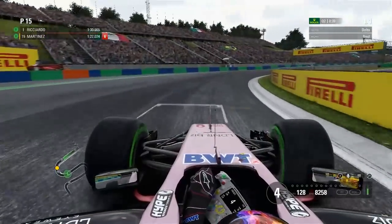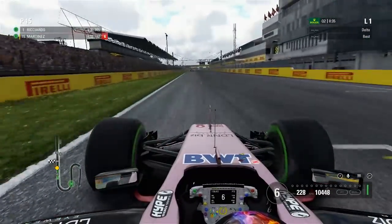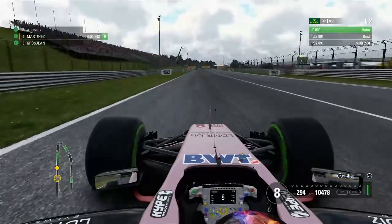As we now move into Q2, the rain made its presence felt, and it was raining very hard at the start of the session, and it actually eased off as the session went on. That's why I went out very late in the session, and we managed to bag ourselves a P4 at the time of crossing the line.